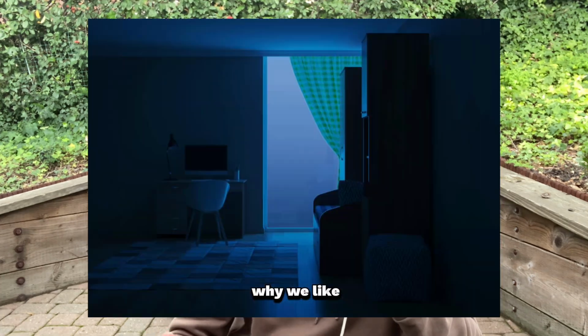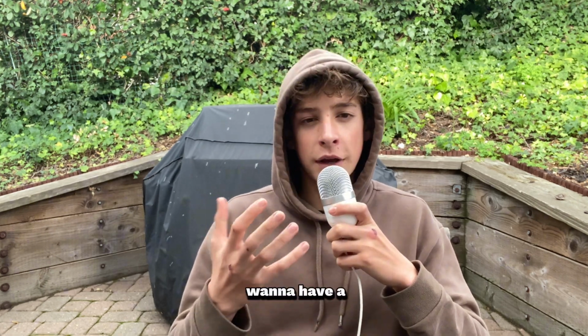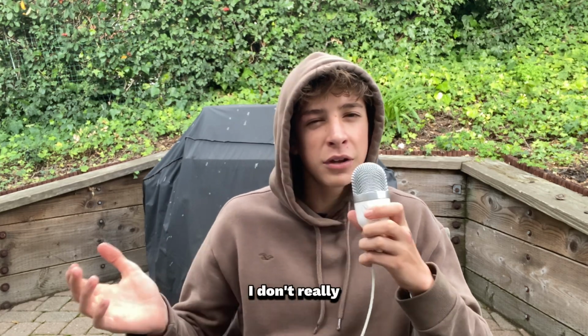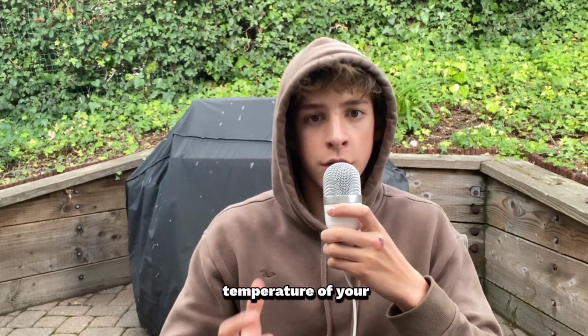And so that's why we like sleeping in cold rooms, right? The cold side of the pillow, all of these things are good. If you want to have a cool room, I suggest maybe keeping your windows open just a tiny bit and then closing them before you go to bed. I don't really do that, because I have the curtains and I don't want mosquitoes and stuff getting in. But if you want to do that to lower your room temperature, then go ahead. Or you can just use your thermostat, right? Maybe decrease the temperature of your thermostat.